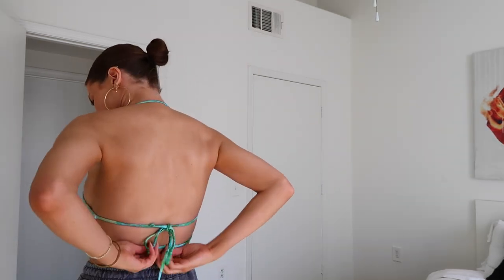Also, if your strings are a little longer, mine are a little off right now, you could take this and pull it and tie it around the back as well, and you could have more of a strappy look, right? These strings are a little short. Oh, okay, whatever, you get it, okay? I can't tie it right now, my strings are too short, but if yours are longer, do this, okay? There you go, you guys.